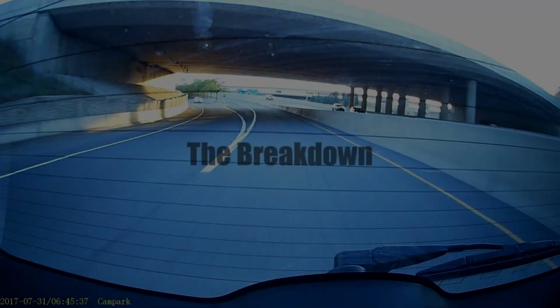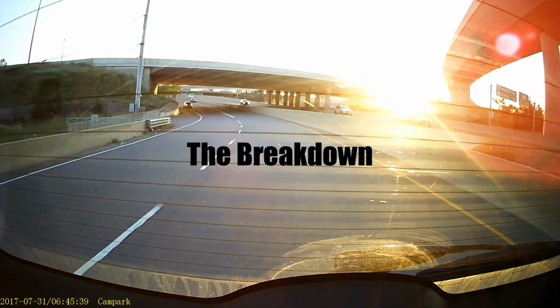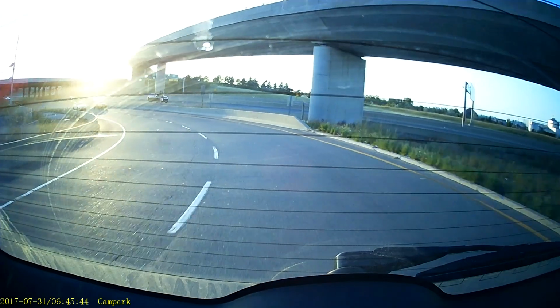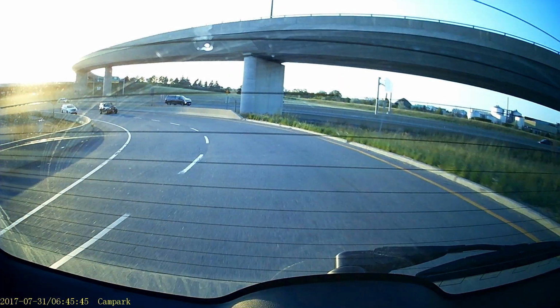It's an interesting ramp in that it has a decreasing radius corner, but more on that later. So at this moment is where the corner really starts to turn in. I even noticed I had to adjust my turn in. Not a problem if you're going at a reasonable speed.